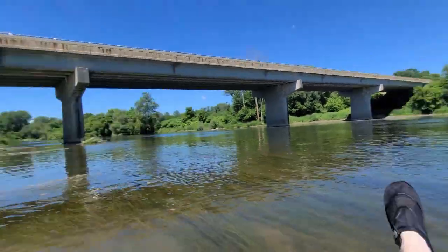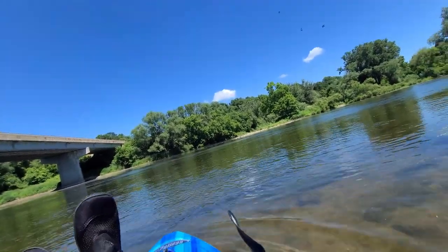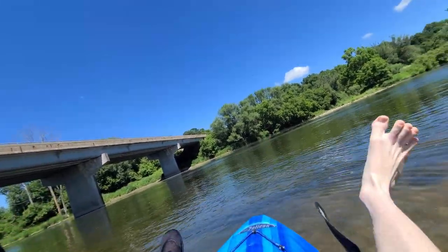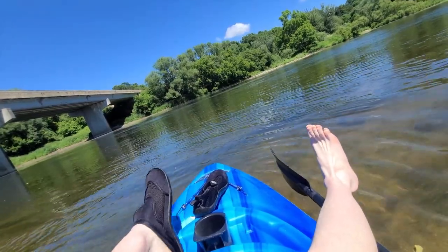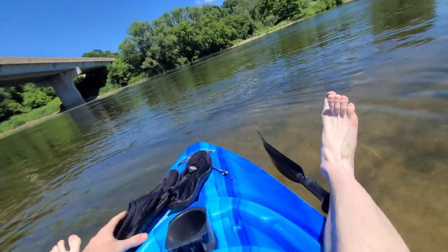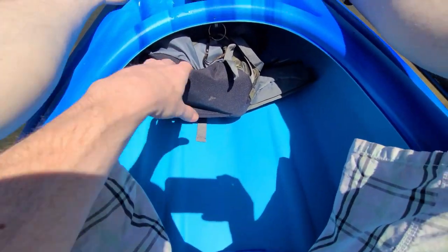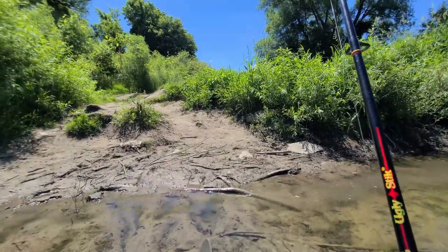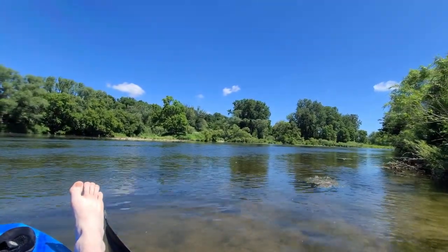Alright, so I didn't want to get footage of me hopping in the yak here because I'm gonna have to get back out to go get the tripod, but basically what I like to do is get in, keep your feet off to the side, and if you didn't forget your towel, you can dry them off, or just wait for it to naturally happen, and then you don't get the inside of your kayak all dirty, or your backpack all dirty and whatnot. And set off here. I'll go upstream a little bit and then float back.